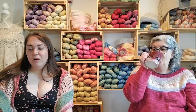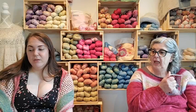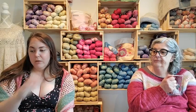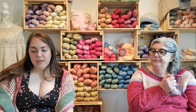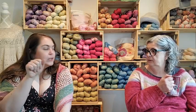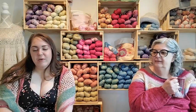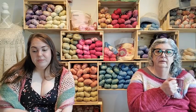A description of all the different scents can be found under the item on our website, Soak. We have a search feature on this website, which is phenomenally wonderful. Top right-hand corner, the little magnifying glass. You click on that, you can search for just about anything, whether by yarn type or the name of the specific product. You can search by color, too, and it'll bring up the color.